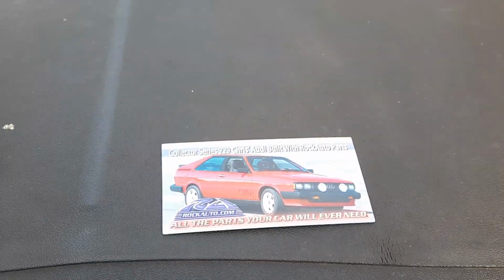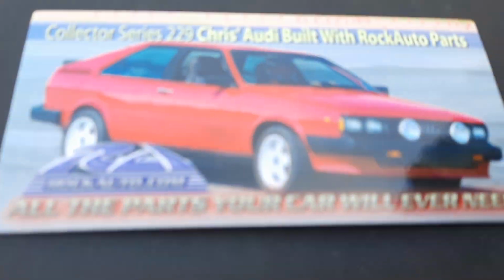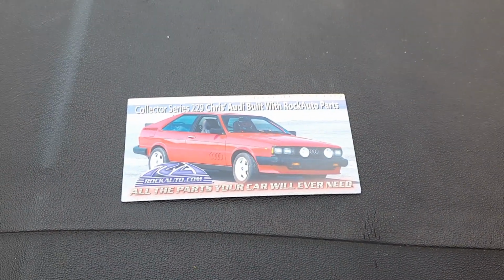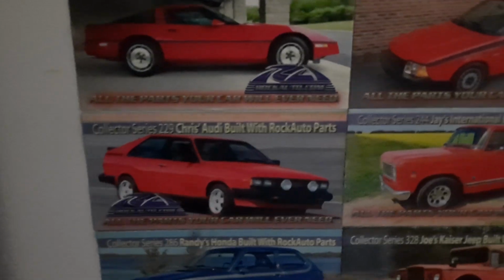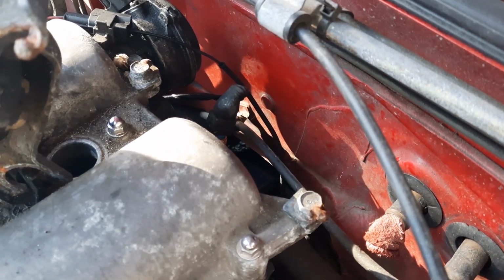Look, a magnet! It's actually one I would like. Not only would I like it, I do like it. I'll just add this to the collection real quick. Neat!